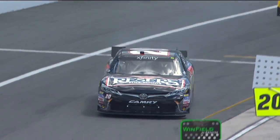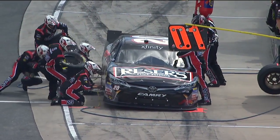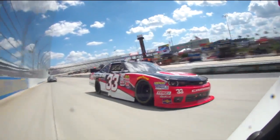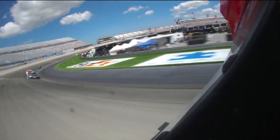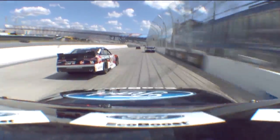field. Matt Kenseth found early trouble when he was forced to bring his race car to pit road for an on-schedule pit stop because of a loose wheel on the 20 machine. Out front, Wallace Jr. continued to lead, but last week's Xfinity Series winner, Austin Dillon, was determined to get his 33 car to the front. And by lap 42, Dillon would steal first place from Wallace Jr.